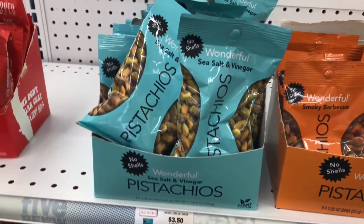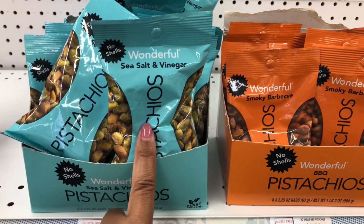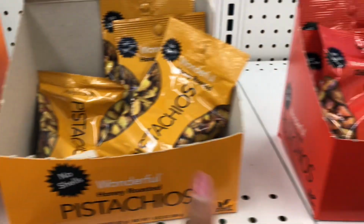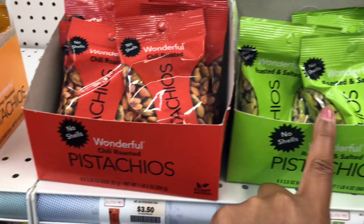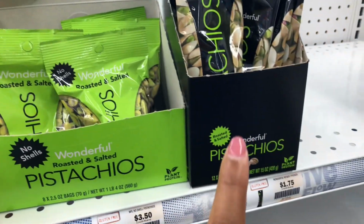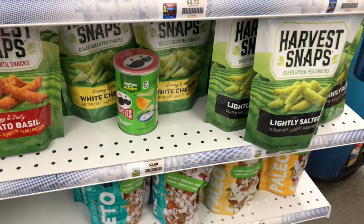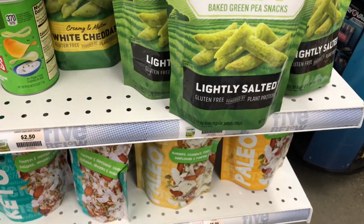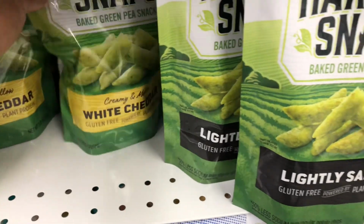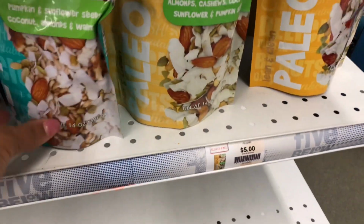And then just some small packs of the shelled, no shells, sea salt, smoked barbecue, honey roasted chili. This is good, I know. And then this is the roasted salt, and then some smaller packs here. And these salted green bean, baked green beans. And then they have the white cheddar ones. Some paleo snacks.